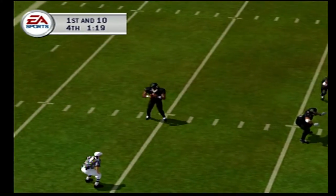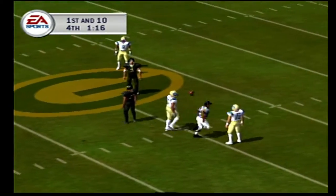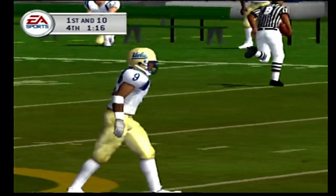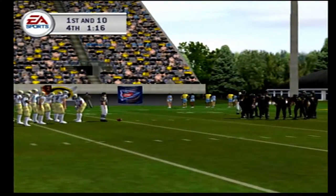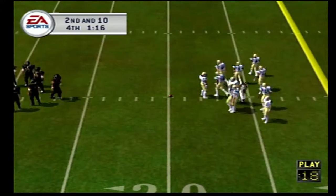Number 10, back to throw. Looks. He's going long. Swatted away. Coach, he made a nice defensive play there. He sure did. He just stuck his hand out and hit the football.